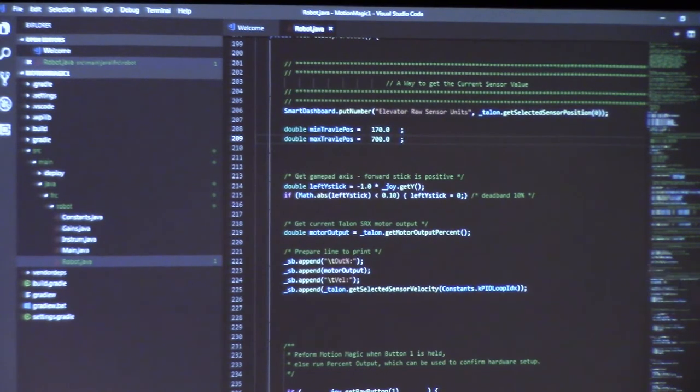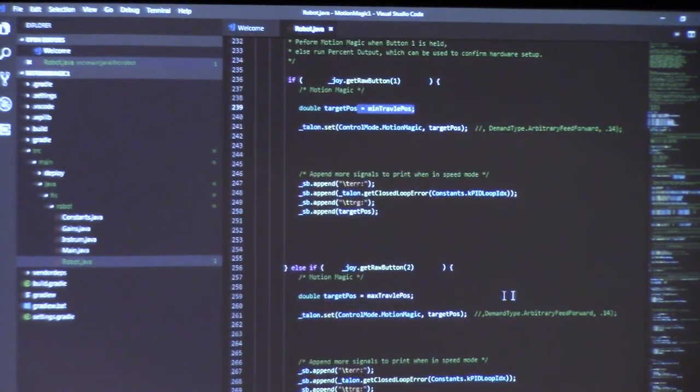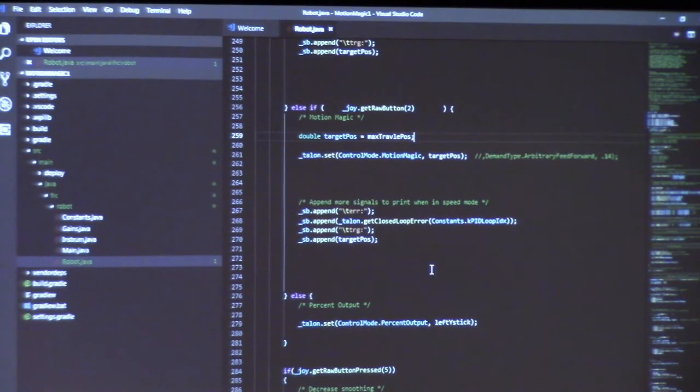further on down here, we're just setting our target position to the min travel and doing Motion Magic control to that. So we're going to set points. We added a button two, so when we push button two, it goes to the max travel. And if we're not holding the joystick, in the else statement, it's percent output mode. Everything else is the same. That's all we changed in there. This has been pushed.